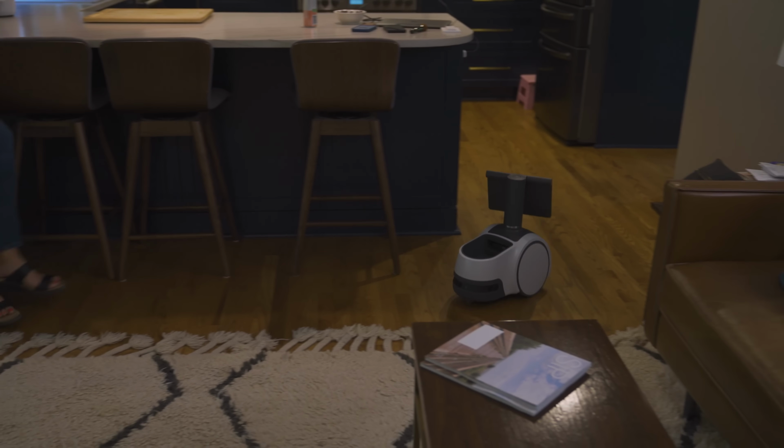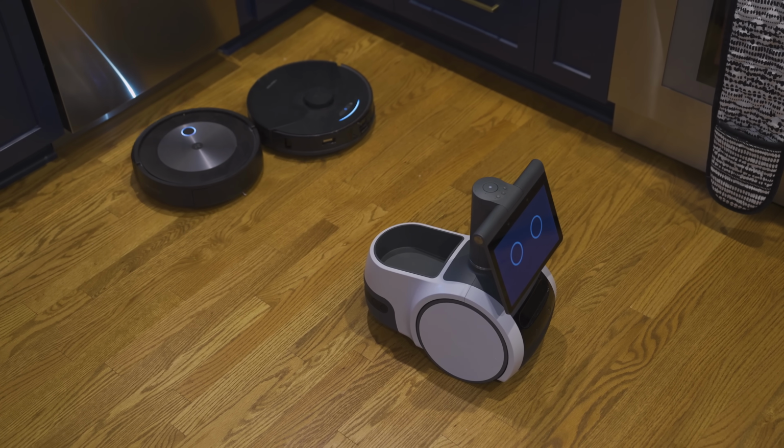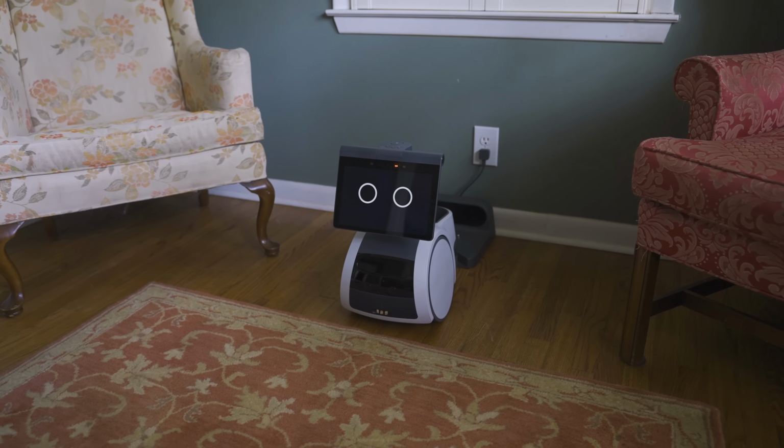When it's got nothing to do, it goes and finds a spot to hang out, which used to be right in between my stove and fridge, and while it supposedly learns where you don't want it to be, it does appear to be something of a slow learner. When no one is around, it takes itself off to its charger to chill.